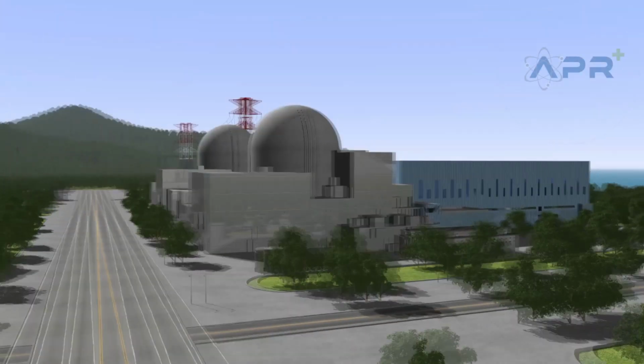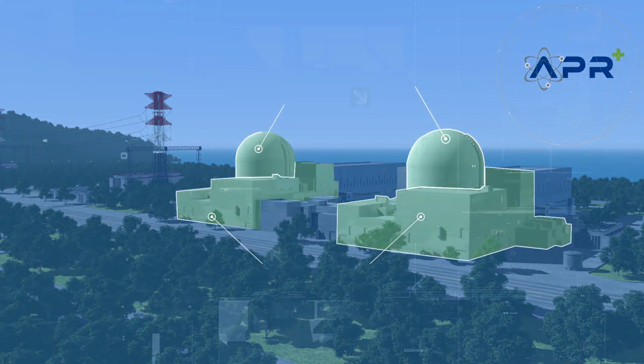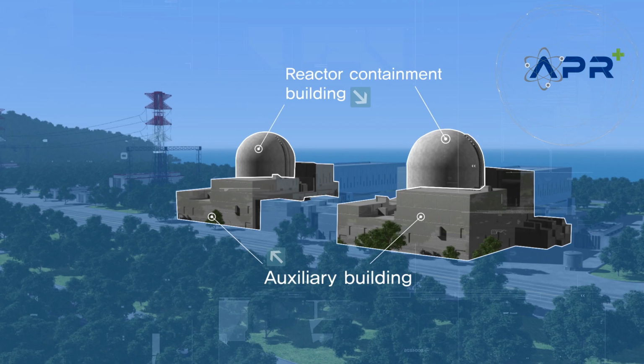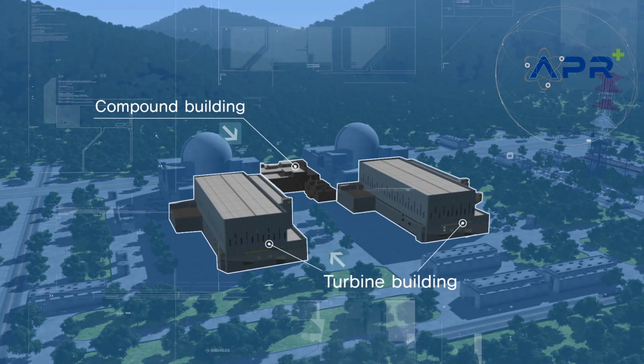The buildings are arranged in consideration of the safety function and ease of operation. The reactor containment building is located at the center of the nuclear island. The auxiliary building is located around the reactor building, and the compound building and turbine building are located at the side of the auxiliary building.